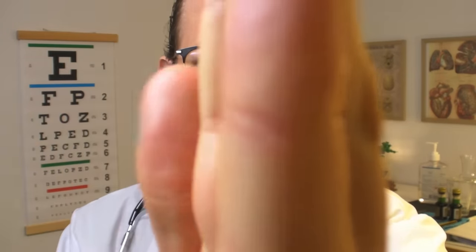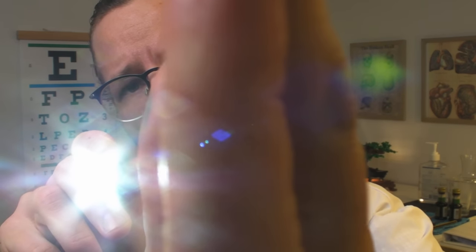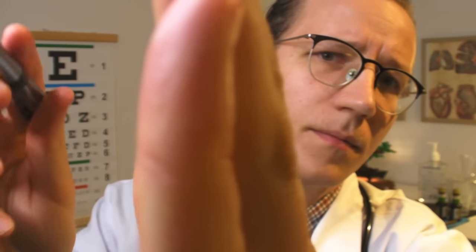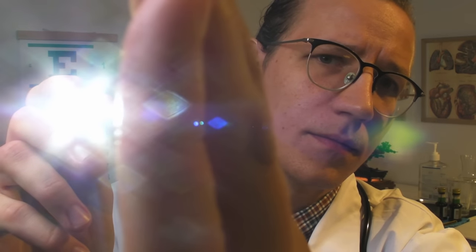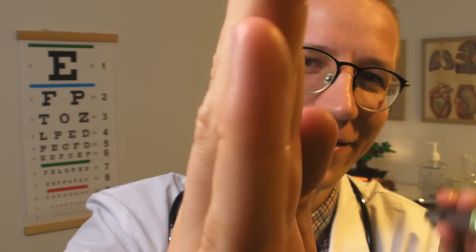Getting a bit close here. Inspect both of your pupils' constriction. Just place my hand here. Mm-hmm. Just look straight ahead, if you can. I know it's a bit out of the ordinary.